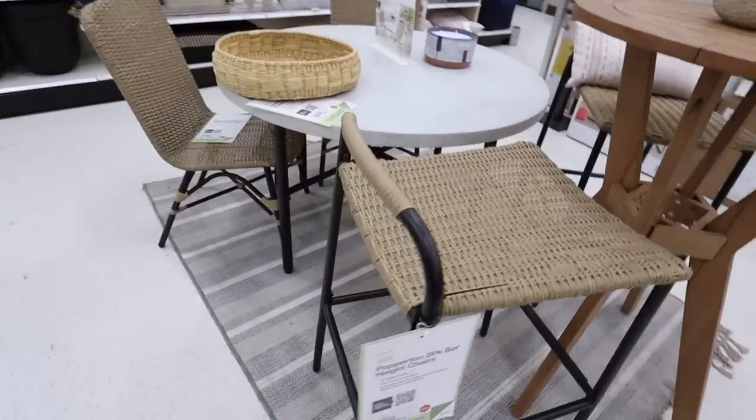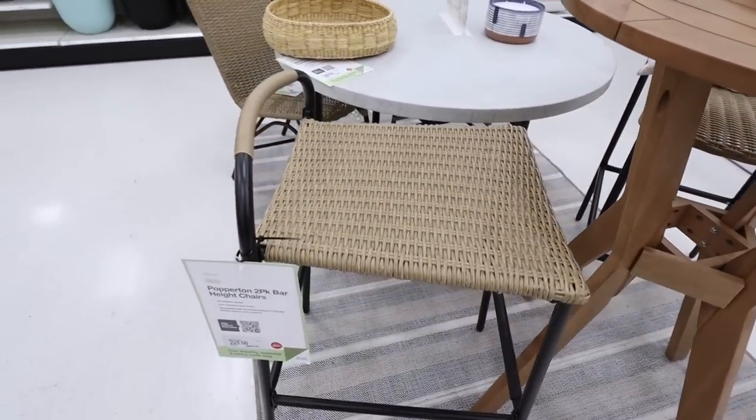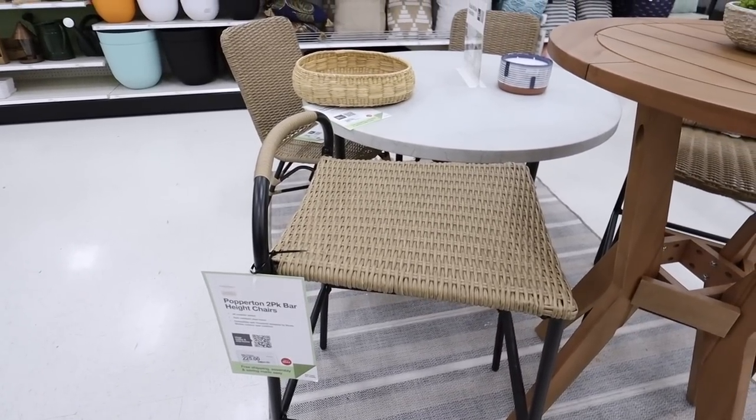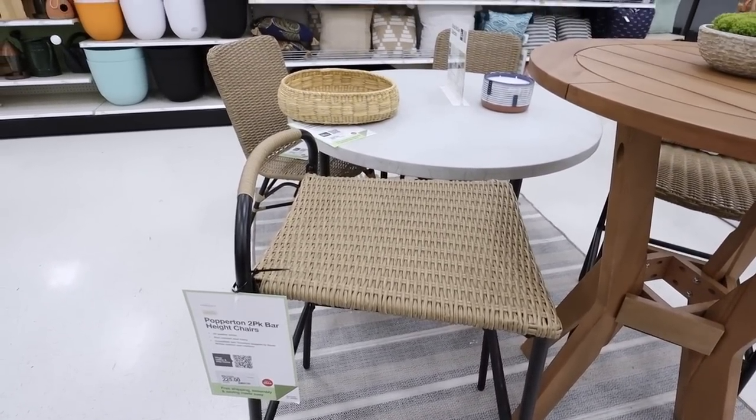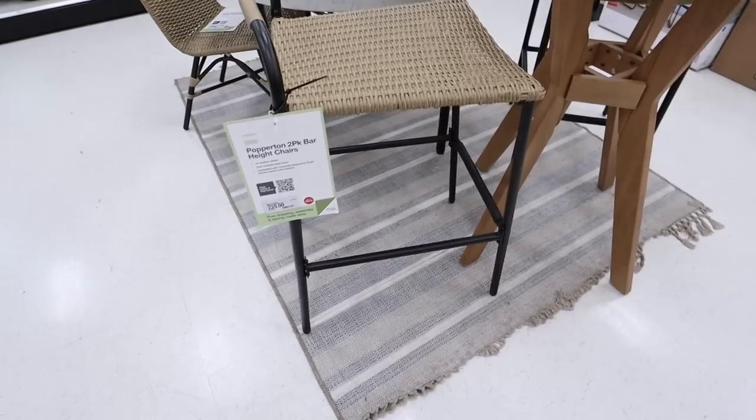I just really like them. I like the way that they look from behind. I feel like they are modern, but they still have that really organic look to them with the woven seat. And I like how it's more cool toned. I just feel like it's going to match with a lot more people's decor right now. So $225 for the two bar height stools.